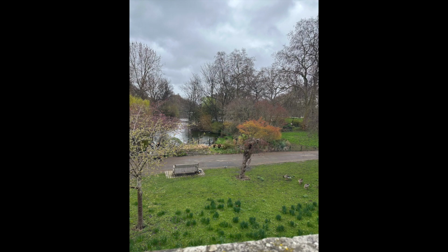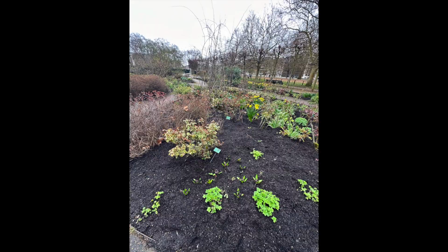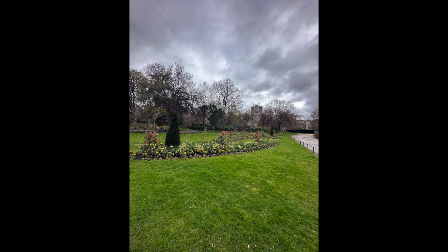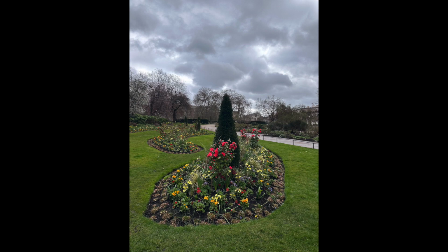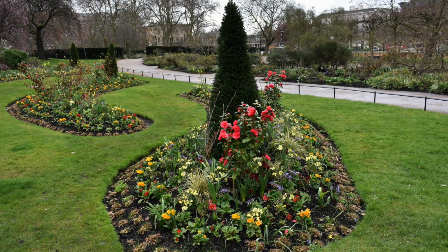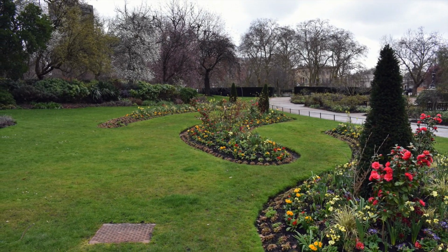If you love nature, then the park is a great place to go and visit. And again, they have lots of wildlife all over the place. You'll see pigeons out there, you'll see some squirrels, some ducks. You'll see the parade grounds, the rose gardens, like this one here. Look how beautiful it looks.